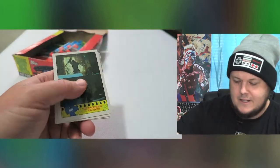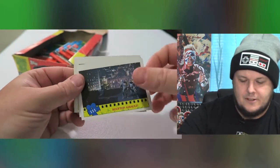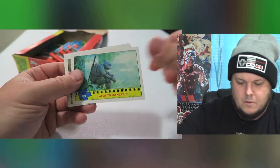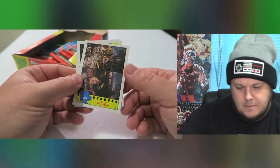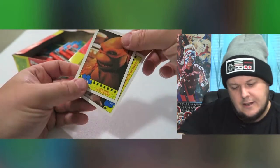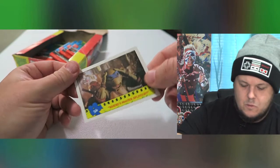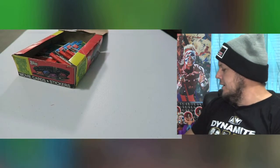Sticker time, Donatello. The Apartment Invader, Father and Son, Rooftop Assault. What to Do Next, Protecting Raphael, Up, Up and Away, Outwitted by Splinter, It's Time to Go Back, and Where's Master Splinter, I believe. Those are all duplicates there.